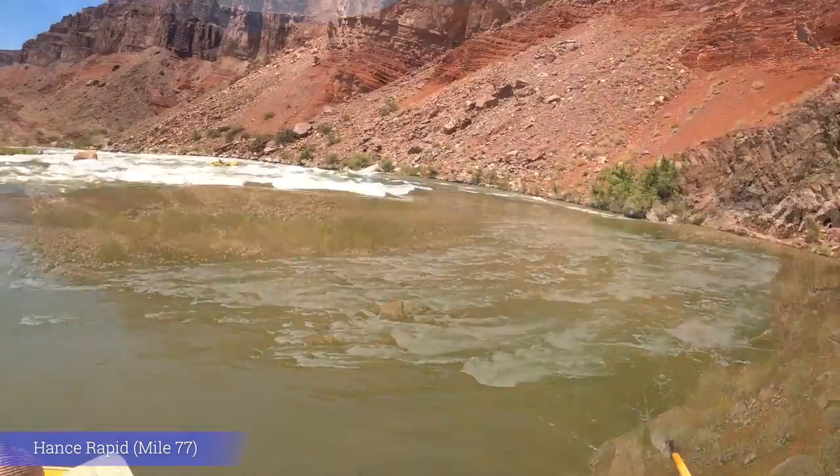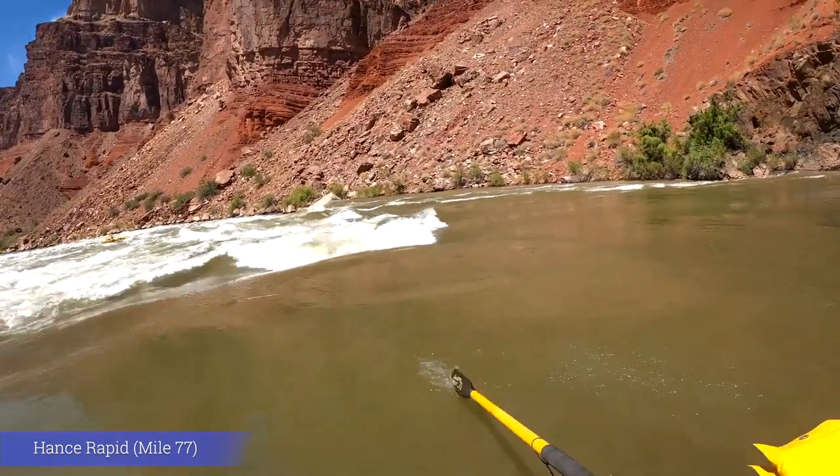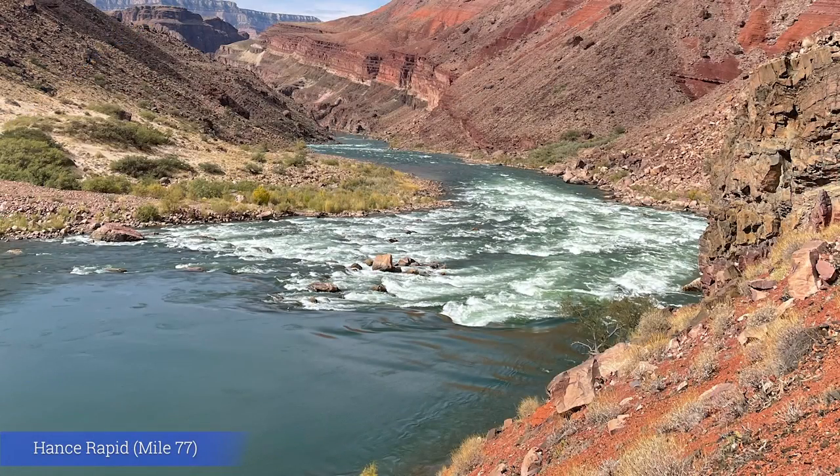I do this because everything looks really different from water level, and it's super easy to lose your bearings once in the river. I'm going to pick just three landmarks, as more than that might be too many to keep track of, and I know that if I make it through the crux of the rapid, I'll be able to find my way from there.